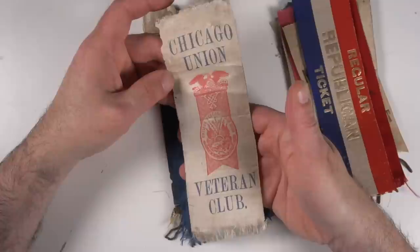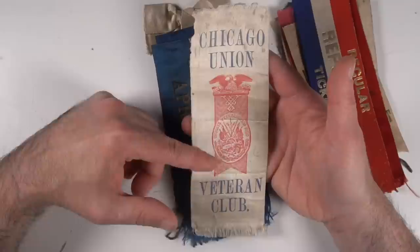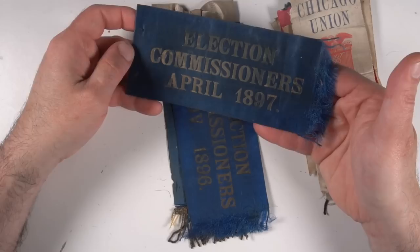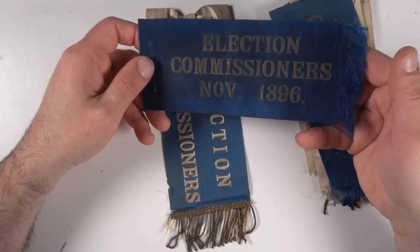So, Chicago Union Veterans Club. This is a rather unique one. It actually shows another actual ribbon with a medal, and that's typical of what you'll find on military veterans medals. The eagle at the top there. Very nice one indeed. Election commissioners here, April 1897. Election commissioners here, again, basically like poll watchers and things like that you'd see back then, 1896.